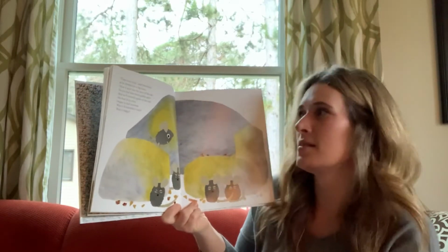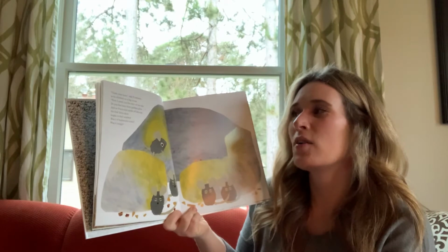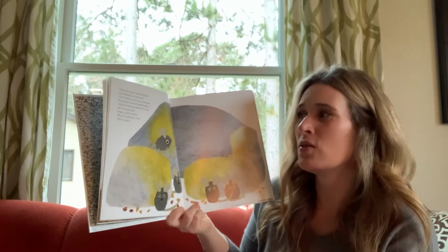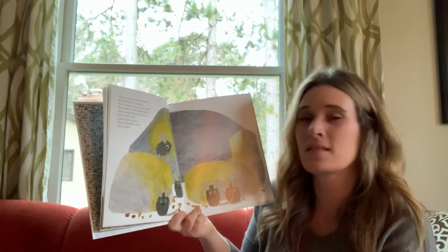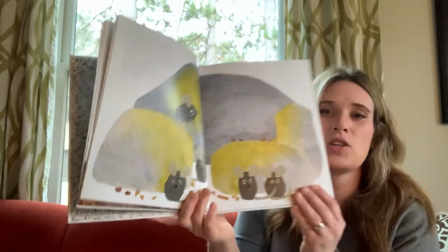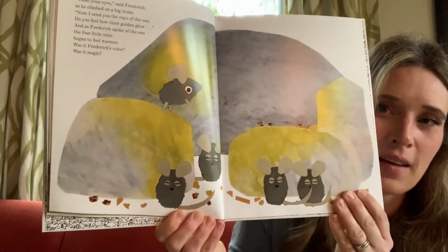Close your eyes, said Frederick as he climbed on a big stone. Now I send you the rays of the sun. Do you feel how they're golden glow? And as Frederick spoke of the sun, the 4 little mice began to feel warmer. Was it Frederick's voice? Was it magic? There they are, listening to Frederick.